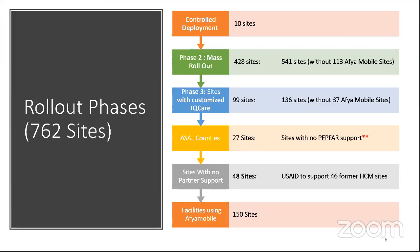For the rollout phases, we have 762 IQCare sites as per our list, which we'll also share with the partners and also the agencies, just to confirm that we have the right list. The 10 facilities participated in control deployment, and now we are going to the mass rollout. When you look at my presentation phase 2, initially we had 541 sites that will be participating in phase 2 rollout.